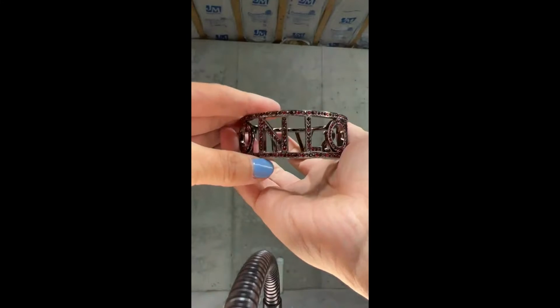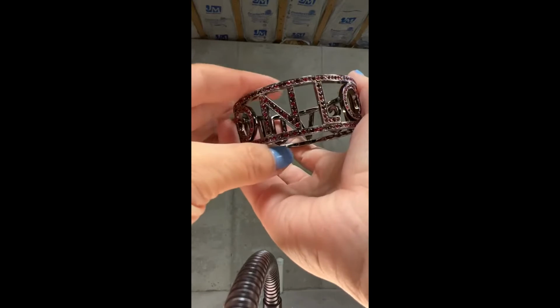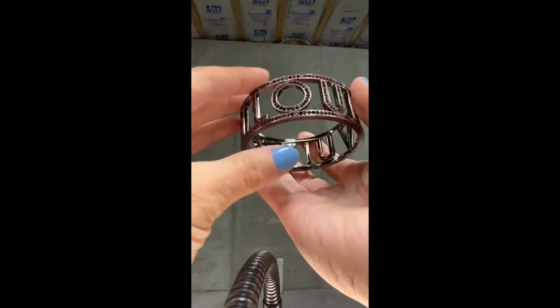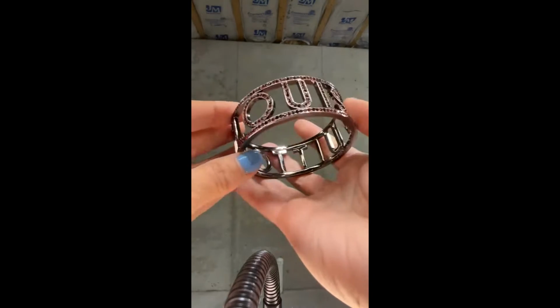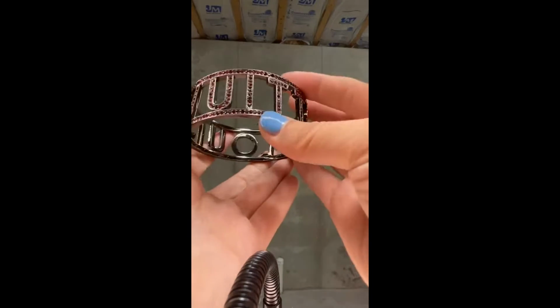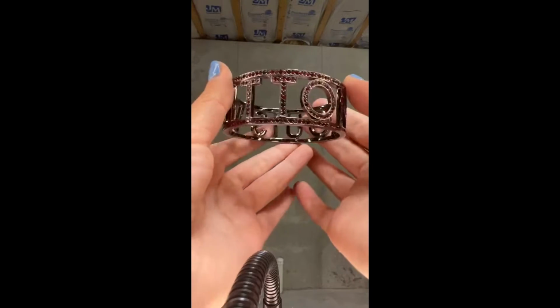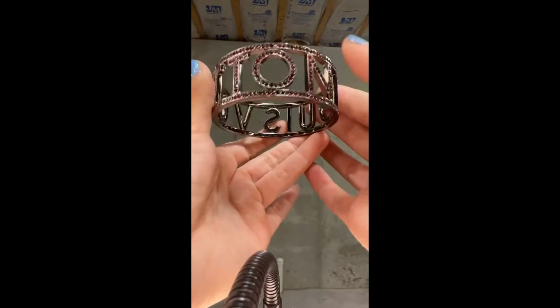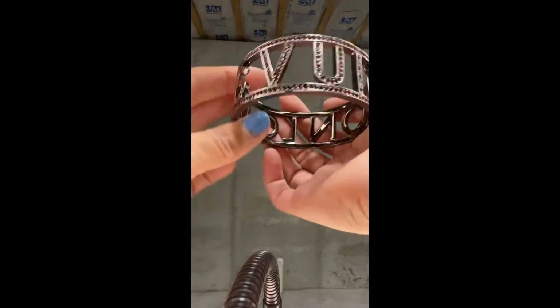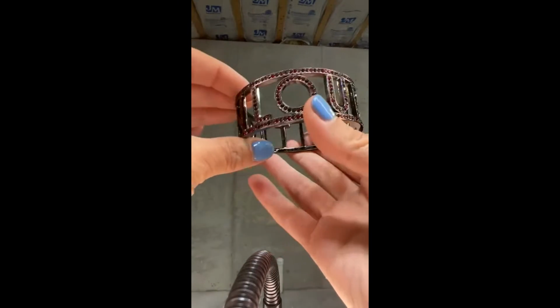Let me flip the camera over so you guys can see it. It spells Louis Vuitton, and in all the letters, you have pink, red, and purple rhinestones throughout. So it sparkles like crazy. No rhinestones missing. It is in beautiful condition. It comes with the box. This is more on the vintage side for Louis Vuitton. The box does have a crack on it, but the actual bracelet is stunning.